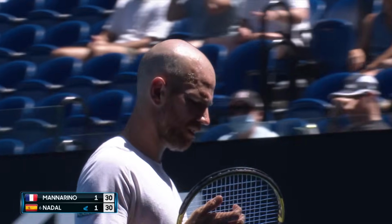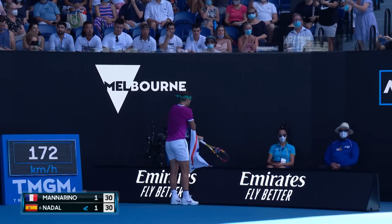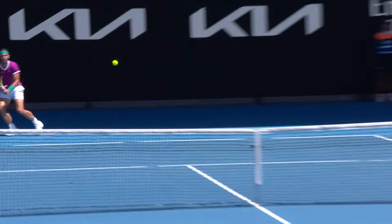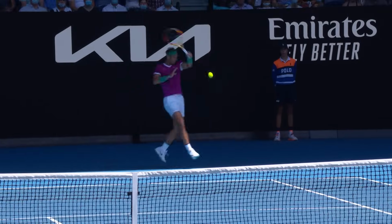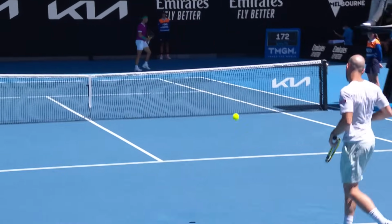Strikes from the Frenchman. 30 all. It's just impressive the speed he does generate, even though the backswing doesn't change. Again, his strings are so loose, but he steps in so beautifully to his groundstrokes. When he has to, he can create pace. Look at that.